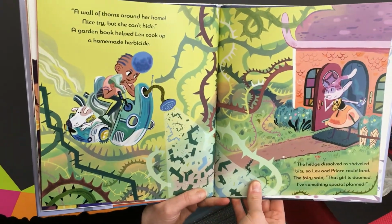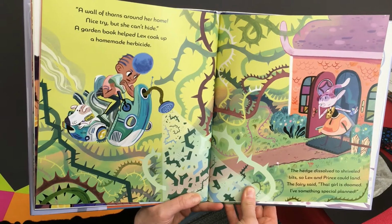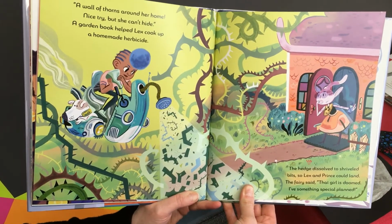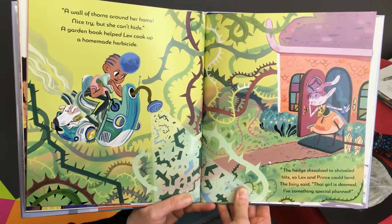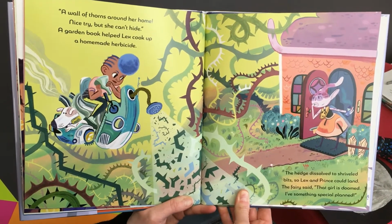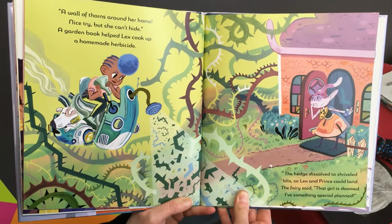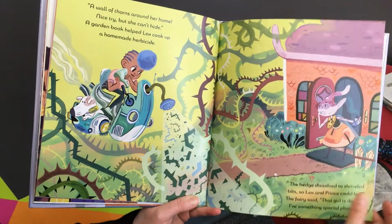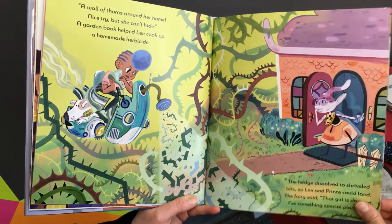A wall of thorns around her home. Nice try, but she can't hide. A garden book to help Lex cook up a homemade herbicide. The hedge dissolved to shriveled bits so Lex and Prince could land. The fairy said, "That girl is doomed. I've something special planned." Uh-oh, she got through all the thorny bushes.